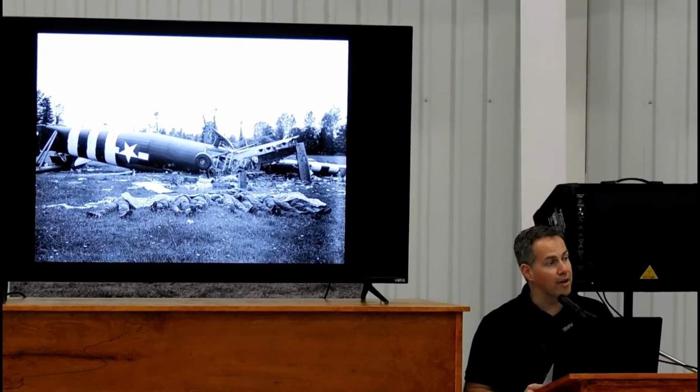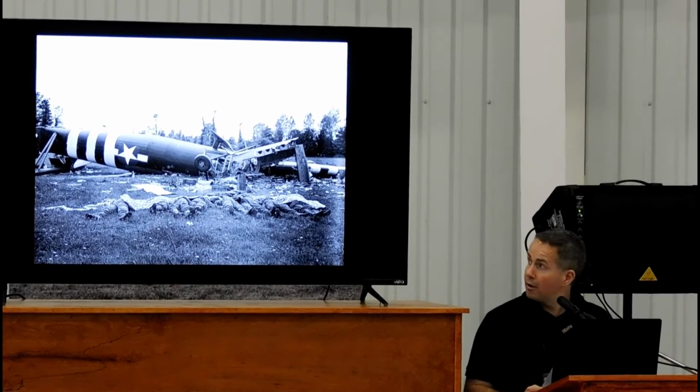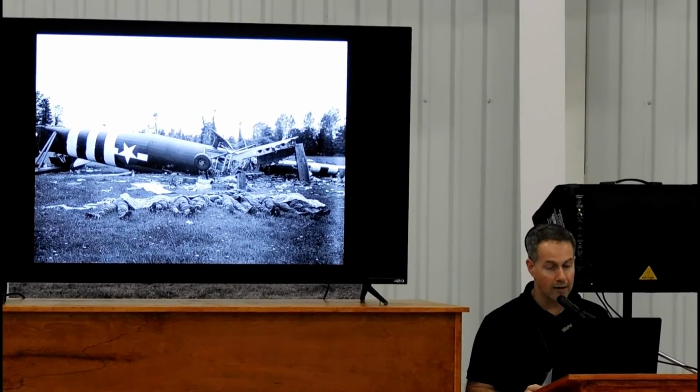But there isn't much information out there, really, regarding this image, and that always bugged me. So I really wanted to know where it was taken, who was on board, and why did it crash.